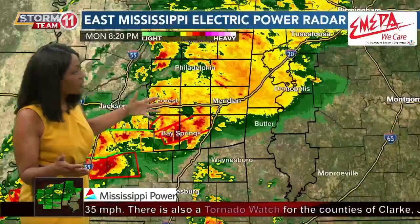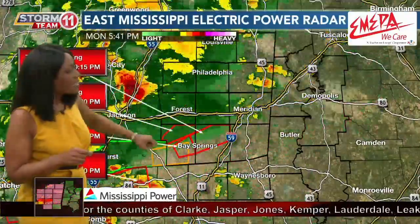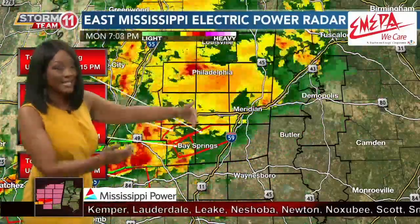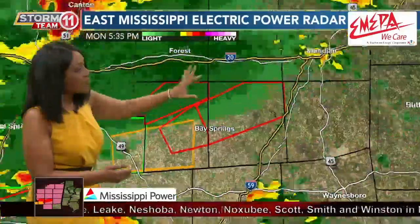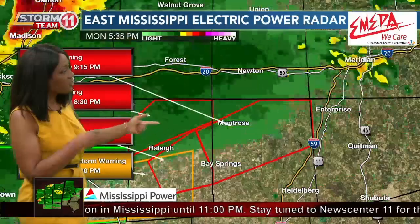So here's a broader view, and we have 3 tornado warnings in place right now. Again, 2 are in the Smith County area. We have 1 that has been extended now into the Jasper County area. Everywhere else, we're just dealing with some really steady rainfall, which is great news, but this severe weather is not great. So we're going to take a different perspective.